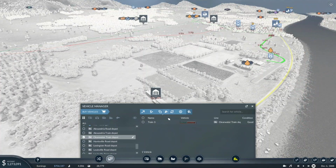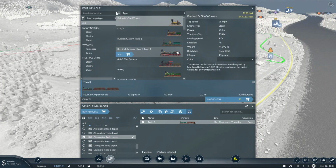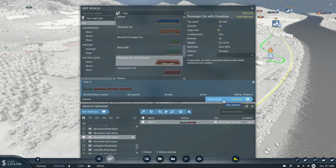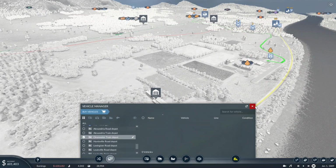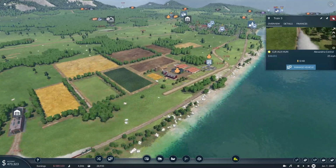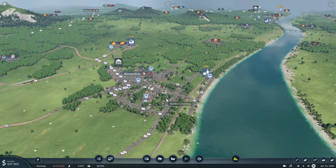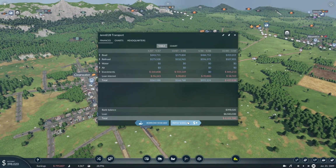So now that's in the depot. We can come in here and edit it. And we can add another passenger car to it. I think... No, we shouldn't add two. We'll just add one for now. And we'll send that back out on its way. And now hopefully it'll go back to being at full capacity. And we'll pay off a little bit more.